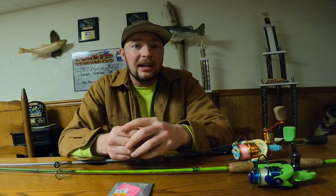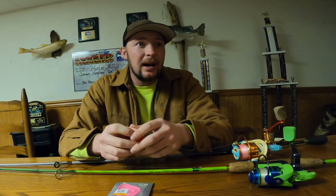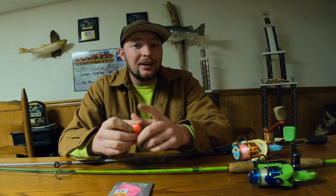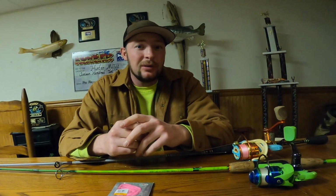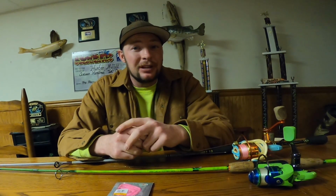It was a pretty slow day. They were getting hit real hard for probably a week or so before we got out there, so it just happens with pressure. But happy to catch some, and my good buddy made them into a smoked trout dip. I unfortunately didn't get to try that, but he said it was delicious.